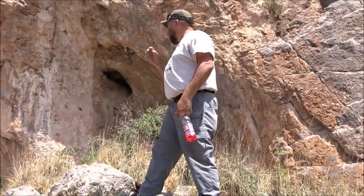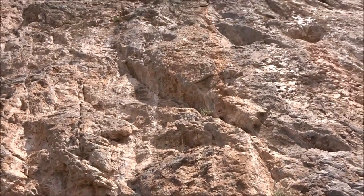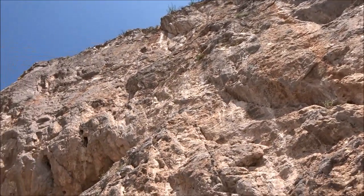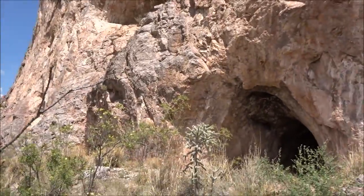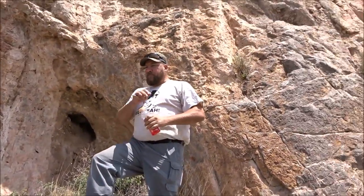So, pretty interesting. This would have been a good spot if I were an ancient Indian to hide out from the weather anyway. Got a nice breeze. Cool view. Awesome, man.